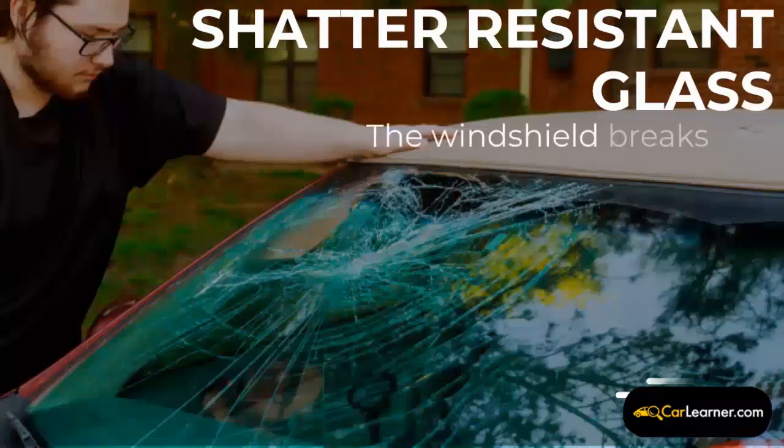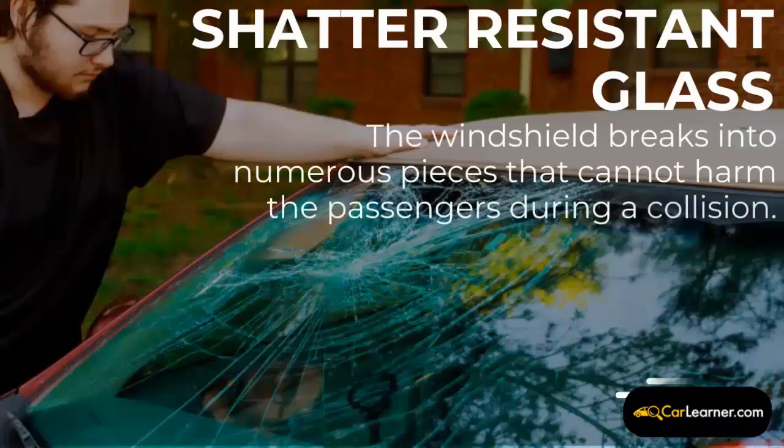Shatter Resistant Glass. The windshield breaks into numerous pieces that cannot harm the passengers during a collision.